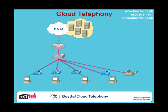Another advantage of Besttel's cloud telephony is that it can allow you to reduce the number of PSTN connections at your sites. Instead, the connections to the PSTN are provided by Besttel in our secure data centres, which means you don't need local connections and can reduce your rental charges accordingly. This also opens up options for disaster recovery, since the calls are not dependent on any one site, as they now terminate and can be rerouted in the cloud.